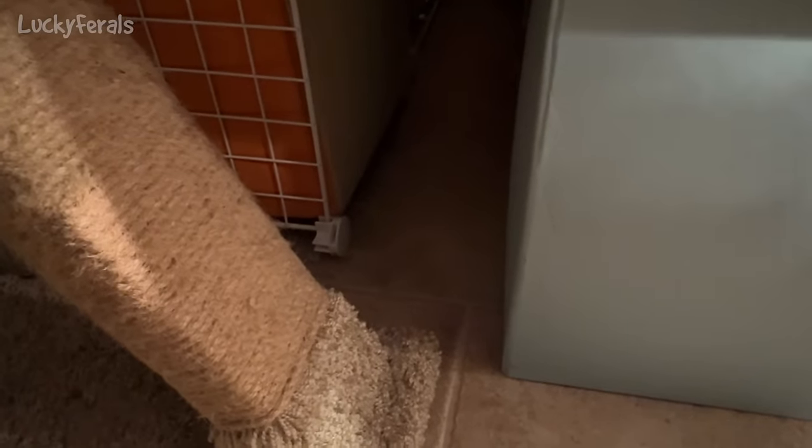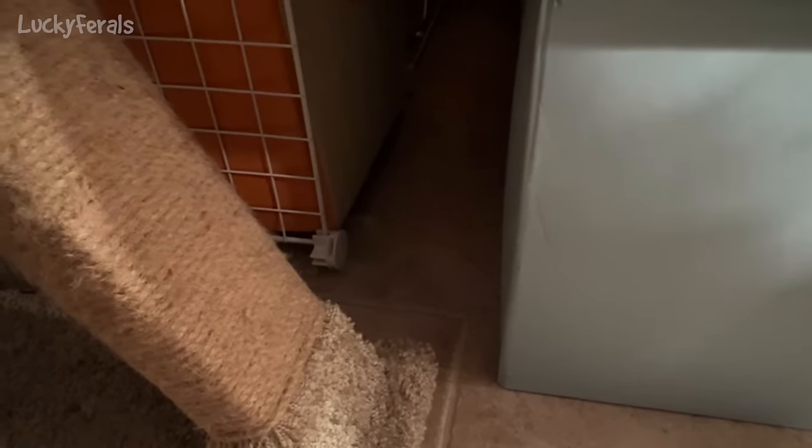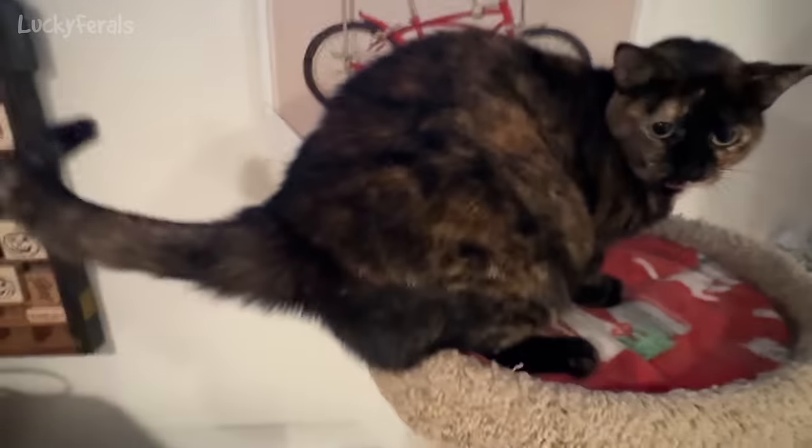Of course, they also have this really long hidey hole that I made them. Yesterday, Sammy was in it, Ziggy was in it, so a few of the different cats were in that hidey hole. So hopefully they'll use that. I'm just trying to give them comfortable places to hide if they need to.